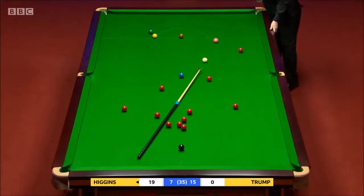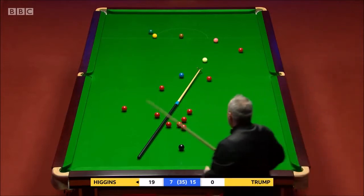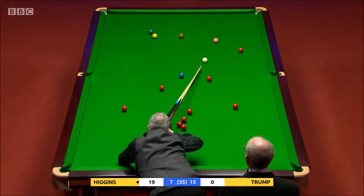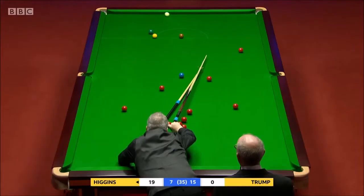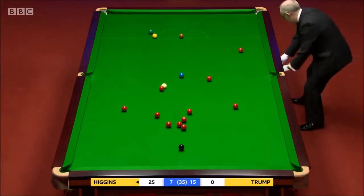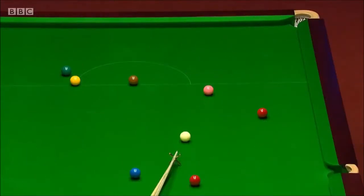If he's putting side spin on, it makes it a bit more difficult with the extension on his cue. Changes the characteristics of the cue, just a fraction. If he hits the red full ball, he's perfect. That'll do nicely. What a good shot that was under the circumstances.